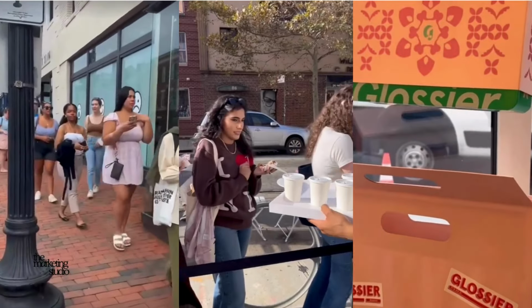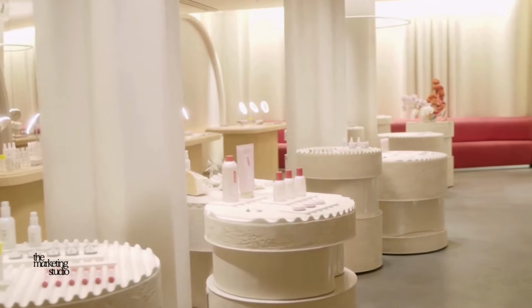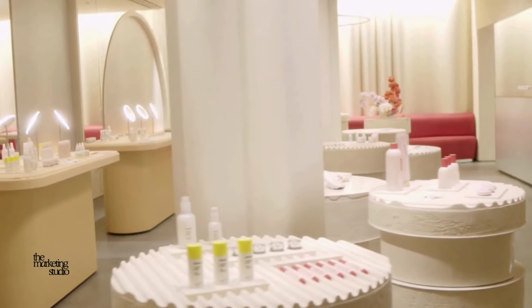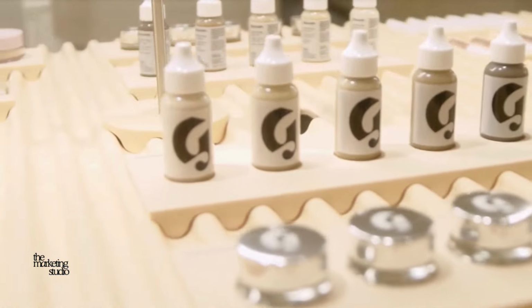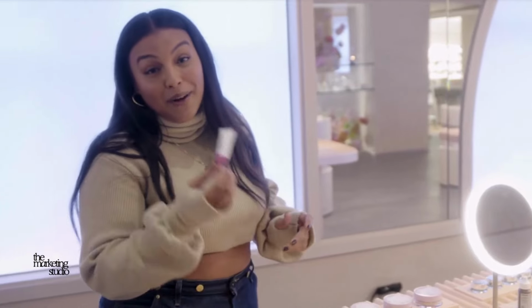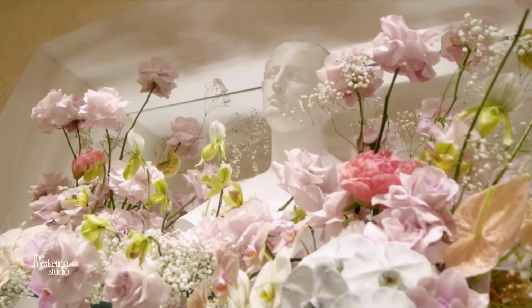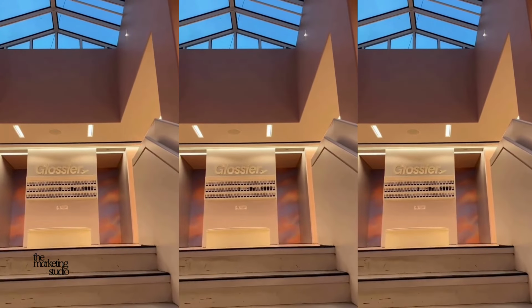This brings me to the point that Glossier's visual merchandising is a masterclass in minimalism, functionality, and aesthetics. Here's a breakdown of their approach. First things first, Glossier's product displays are characterized by clean lines, uncluttered spaces, and minimalistic design. This simplicity not only creates a visually appealing environment, but also allows the focus to remain on the products themselves. This gives the store a very product-central layout.